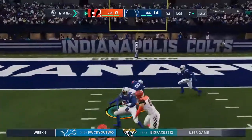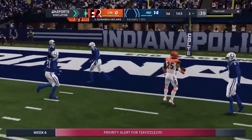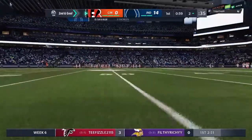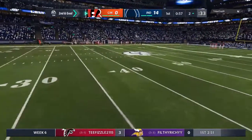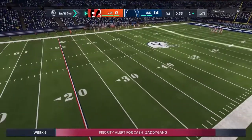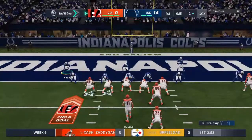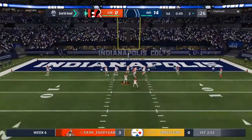They'll run with Edwards-Helaire. And the Bengals are going to have a 1st and goal. It's some good running there. Gets him down to about the 2-yard line. Knocking on the door. 5 yards, a good run there. And now 2nd and goal at the Colts 2-yard line.